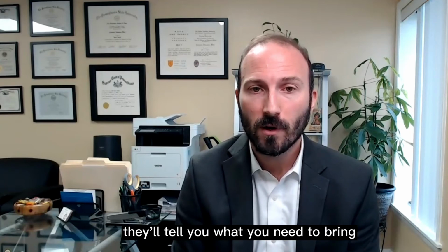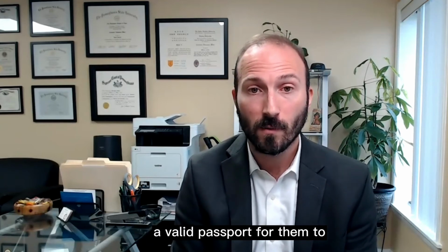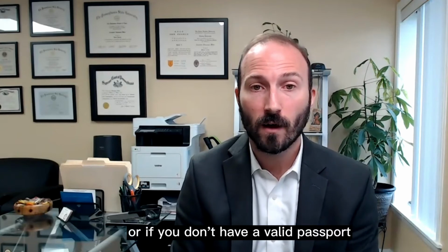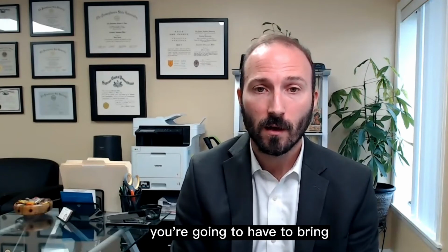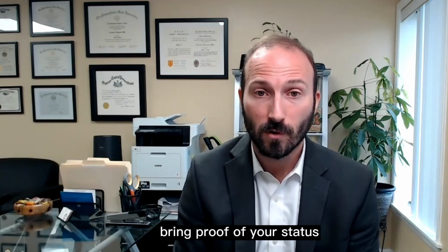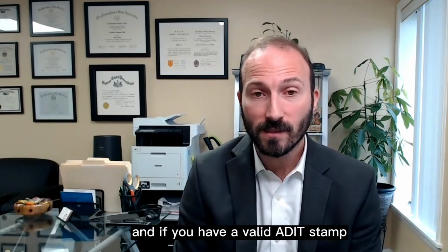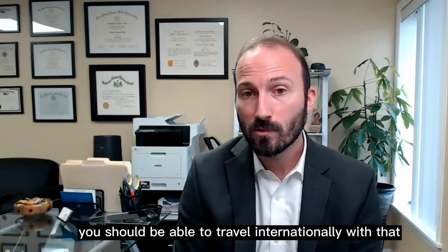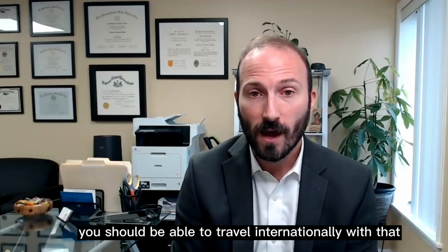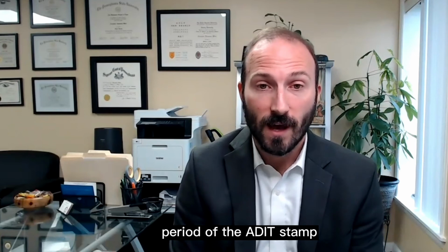They'll tell you what you need to bring, but usually you're going to need to bring a valid passport for them to put the stamp in. Or if you don't have a valid passport, you're going to have to bring 2 passport-style photographs. You're also going to need to bring proof of your status. That should about do it. And if you have a valid ADIT stamp, you should be able to travel internationally with that as long as you're traveling again during the validity period of the ADIT stamp.